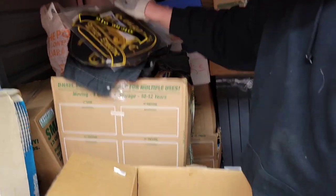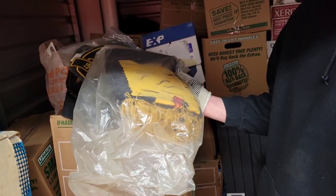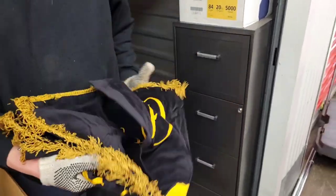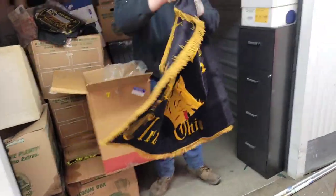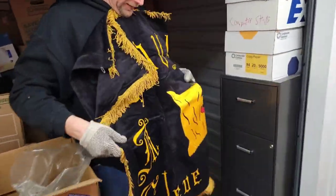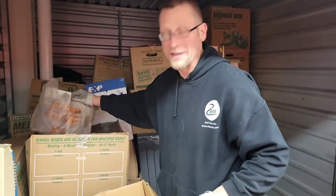216. That's our area code in Cleveland. What is this? This must be like their flag or something. Tapestry. Never know where you'll find a story. Definitely got some motorcycle gang stuff. And I wasn't getting a motorcycle gang vibe from this unit, but hey, you never know.